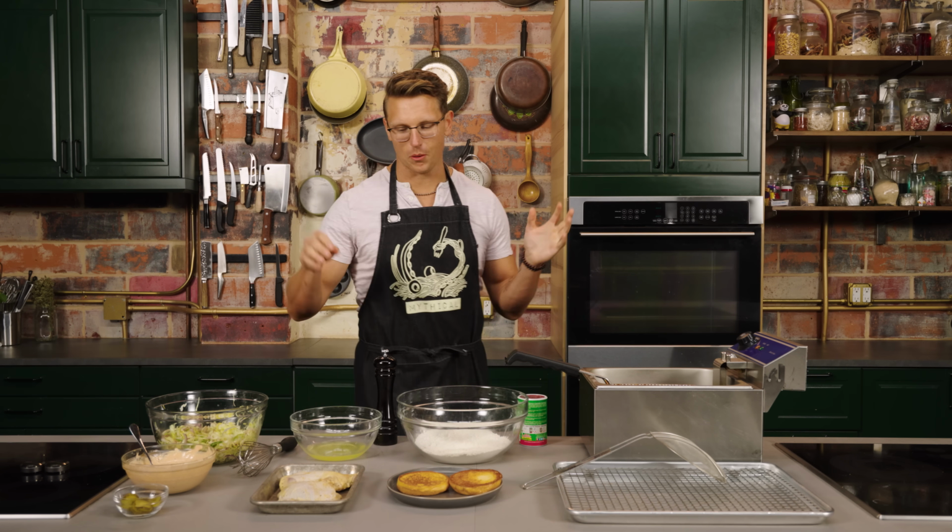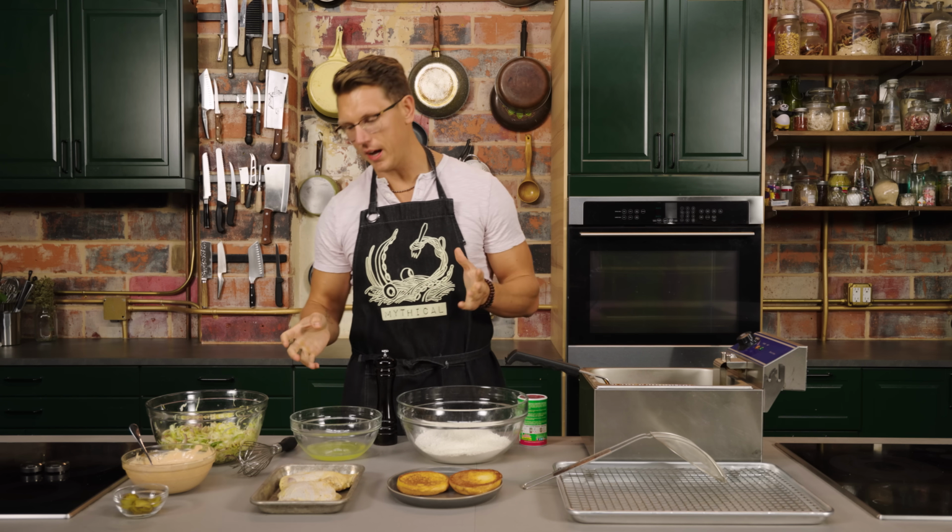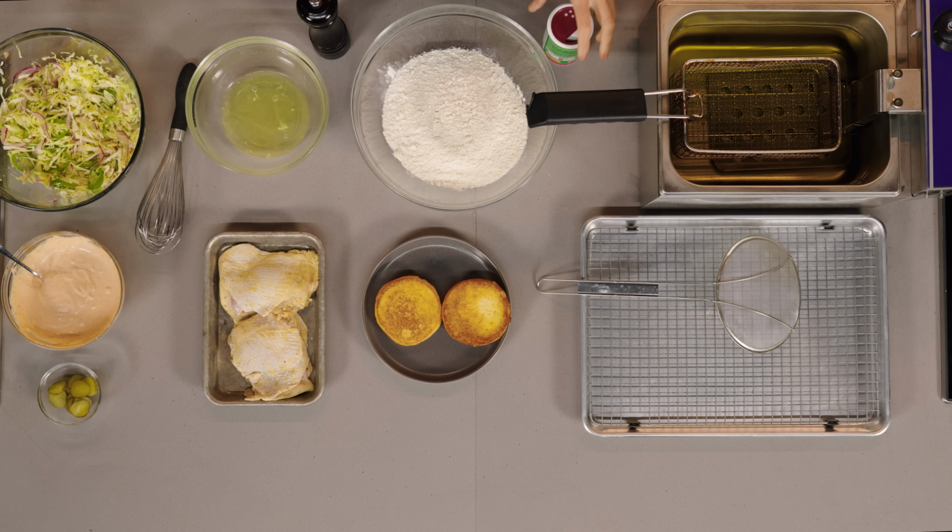Okay, we're gonna fry this chicken sandwich. So we have the chicken out of the brine, pounded out, skin on, bone out chicken. We dried this off because we are going to fry this. I'm gonna do a double dredge.